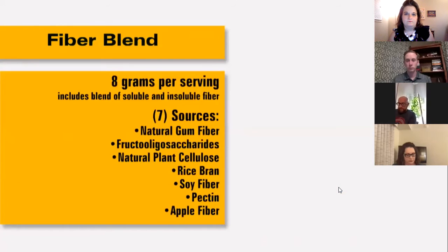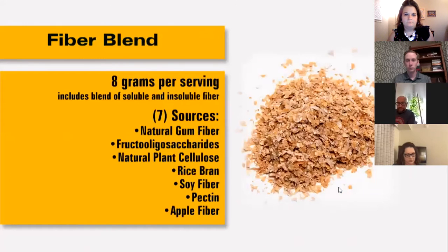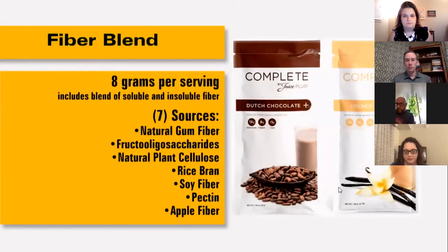Also the fiber blend. When we think of fiber, there's the insoluble fiber that helps with colon health. So 2 grams are insoluble. The other 6 grams are the type of fiber that gets absorbed and helps stabilize blood sugar, slows the breakdown and release of sugar into the blood. And those are the sources there: the gum fiber, the fructooligosaccharides, which is a prebiotic that helps aid in the population of good bacteria in the colon, a natural plant cellulose, rice bran, soy fiber, pectin, apple fiber. So that's just so great to have that kind of healthy fiber in the complete.